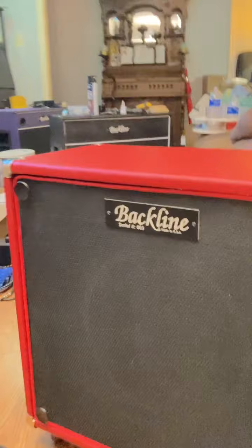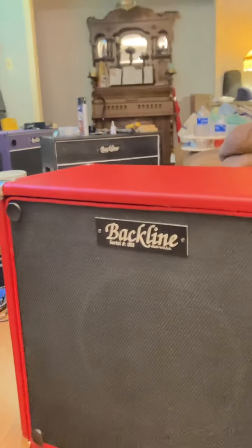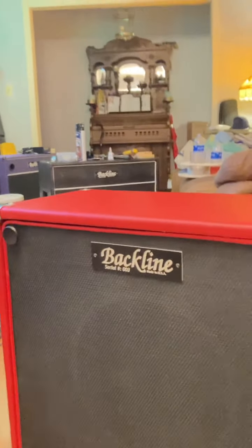This cabinet belongs to Archie Van, just about the best country picker I ever heard, beside Brad Paisley. And I'm not lying. If I'm lying, I'm flying, and I ain't got no wings. But anyway, this cabinet is awesome.